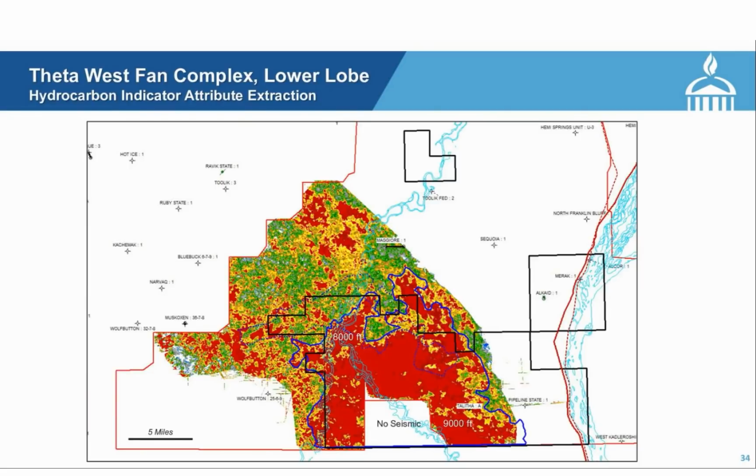All right, so now we're showing the hydrocarbon indicator extract in the Pantheon leasehold. You can see here that this red color corresponds to the seismic line we just saw. These are areas that we think are hydrocarbon saturated. And so we've outlined that with this solid blue polygon. That's our Theta West lower most likely case.